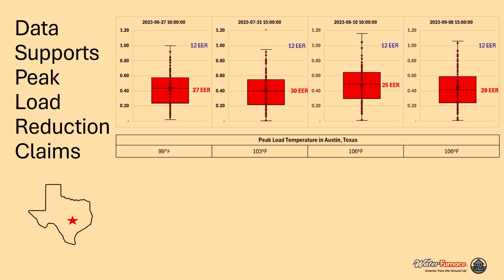Not cherry picking. We did eliminate all the heat pumps that were turned off. We eliminated the ones that had no change in water temperature. I used a minimum water temperature change in the loop of several degrees, and so on and so forth. So this is not cherry picking. These are real working full capacity heat pumps in Austin, Texas.